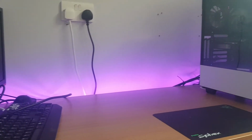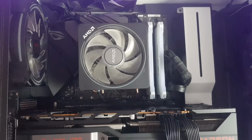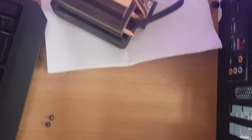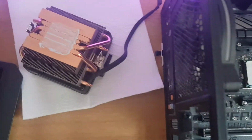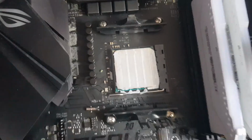So to start with, we cleared some space on the desk just to give us some room to work. We laid the PC case down on its back. This just makes changing it a bit easier. And there, we pulled off the CPU cooler. Took a little while, a bit more fiddly than I first thought, but as you can see, here's the old processor. So we've taken that out and just left that to the side.